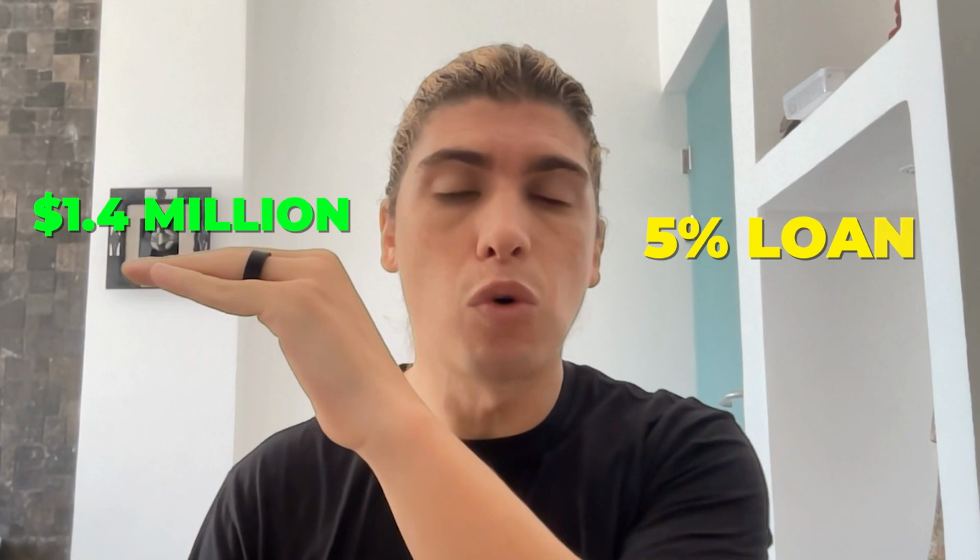That's why in the 5% loan, it goes up to 1.4 million. But in the FHA, it could possibly go to 1 million, or it can go to 800,000. So it could have a cap, and that's something to be aware of.